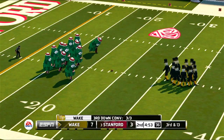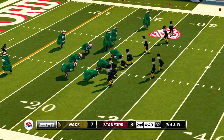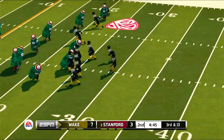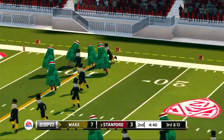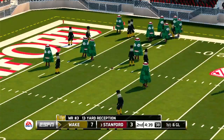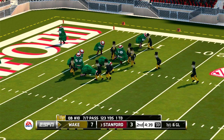Well, they'll line it up again on third down. Two for two so far on this drive. Pulls down the catch, and he's got room here. A huge play, and now they're in a great position to score. That makes it first and goal.